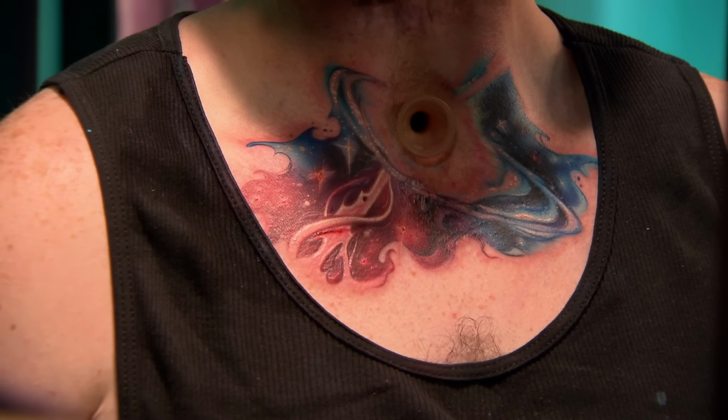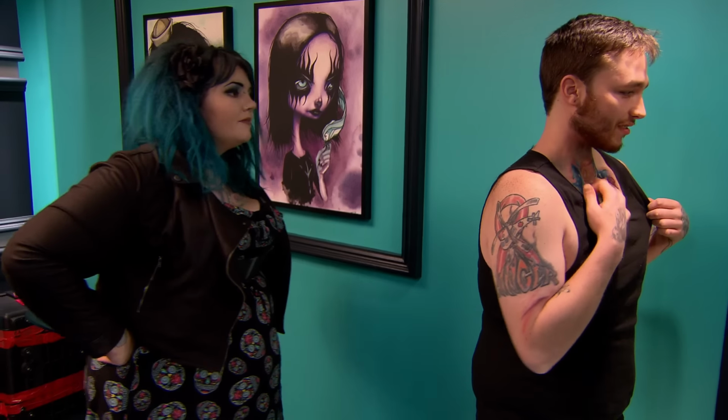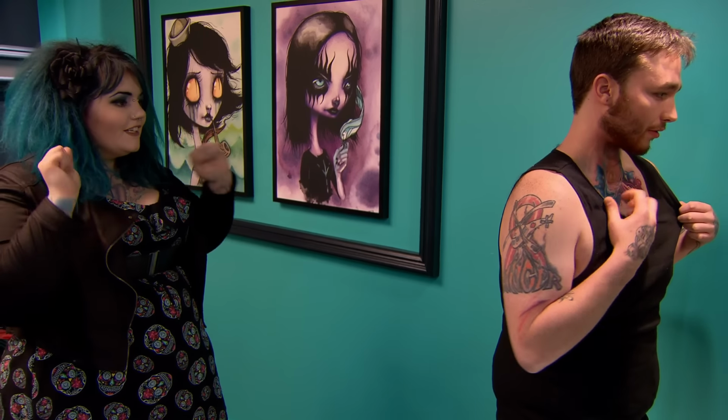Kelly's throat scar cover-up looks like a space jellyfish. No way she's gonna win the skull pick today. Awesome, I love it. Thank you.